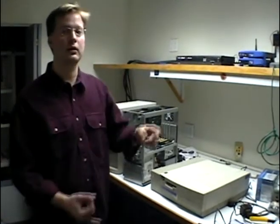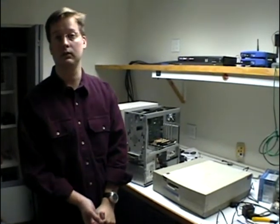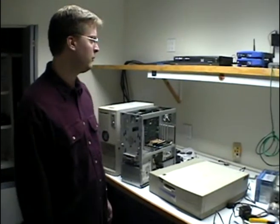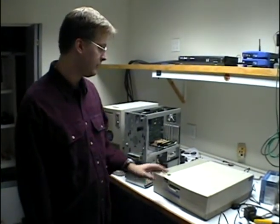It also lets us monitor for rogue access points using our SSID. It also lets us know if there's any other traffic in the area that we should be concerned about, things that are using our same channel, etc. We really haven't run into much of that, which is good. So that's what we have on site.